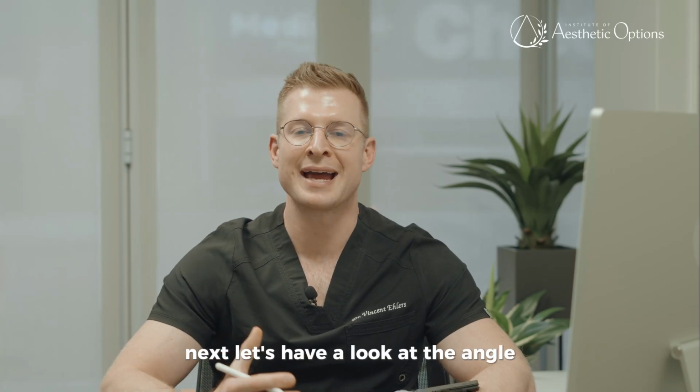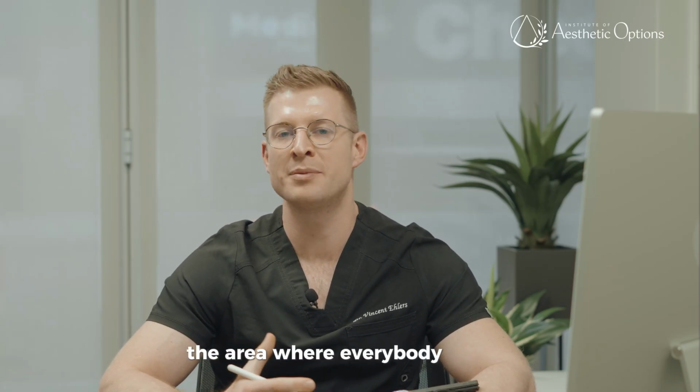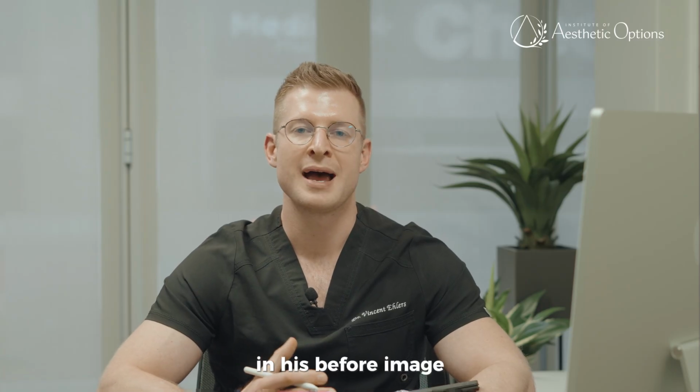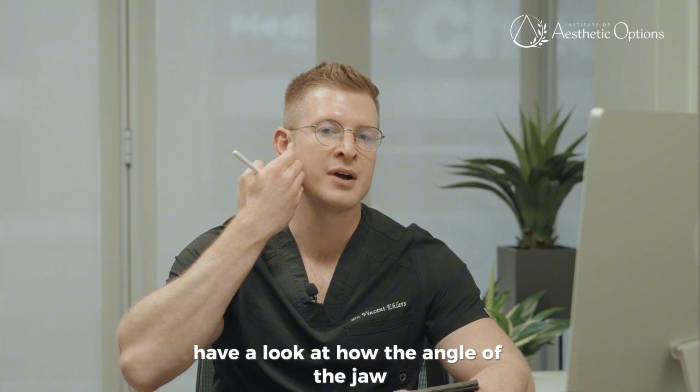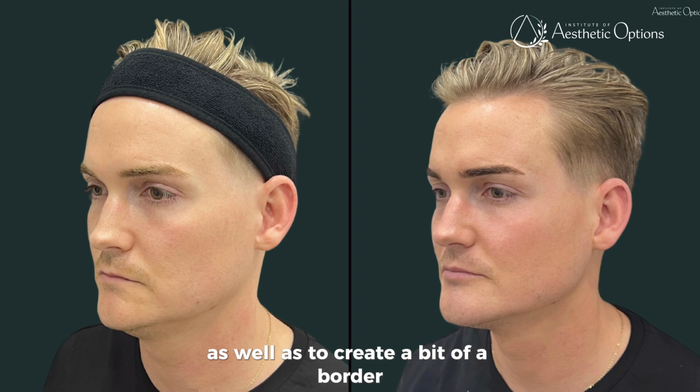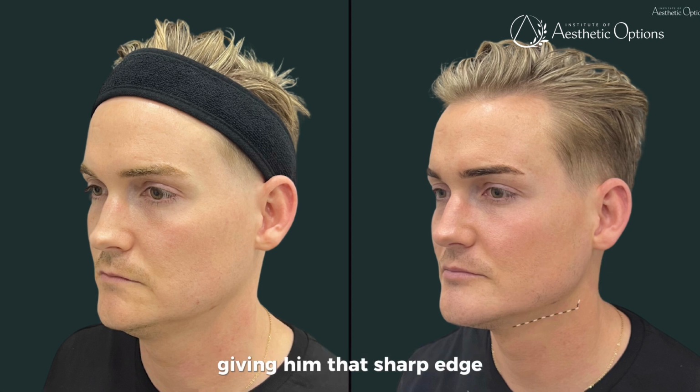Next, let's have a look at the angle of the jaw, the area where everybody wants that crisp definition. In his before image, have a look at how the angle of the jaw blends into the neck. Compared to in his after image, where we've added some product to project that angle, as well as to create a bit of a border along the mandible itself, giving him that sharp edge.